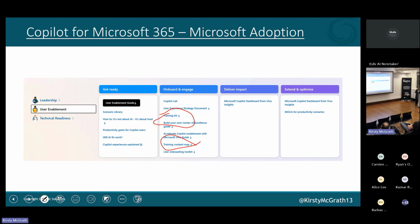Now, some of this you'll see is experiences explained. It's a video, for example. You're not going to be able to download some of that stuff, but sometimes it's inside the presentation as a link somewhere else. It's all in here.